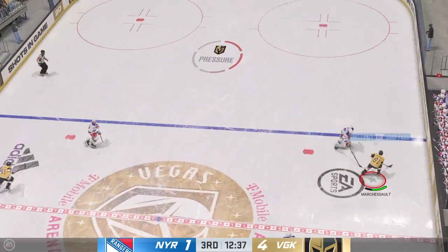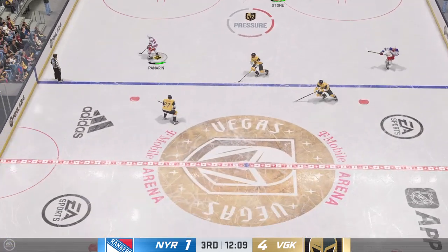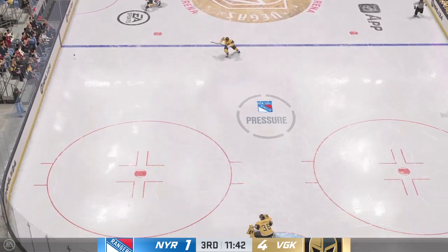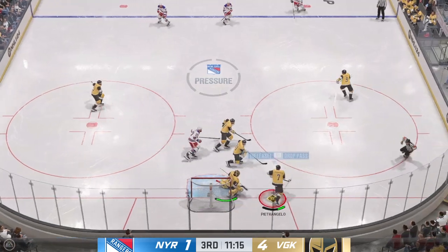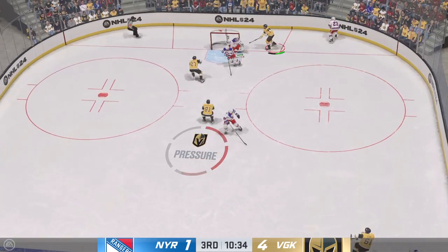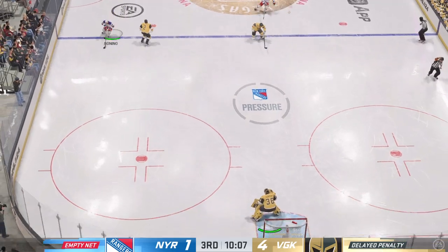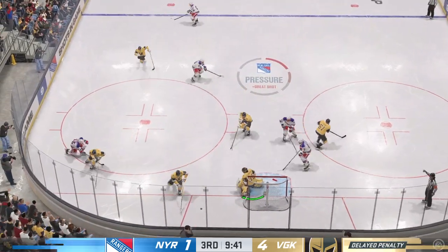Vegas moves ahead with the puck. Great reach with the poke check by Gustafson. Can't keep a hold of it after that hit. The Golden Knights have it against the wall. And now they look to make something happen from the neutral zone. The Golden Knights will play it against the wall. Looks like we got a penalty coming up here. The Rangers play it on the wing with the stop.